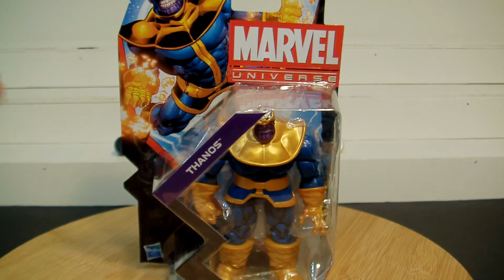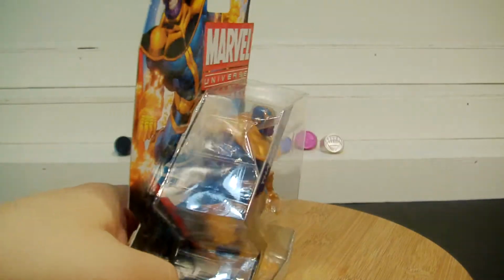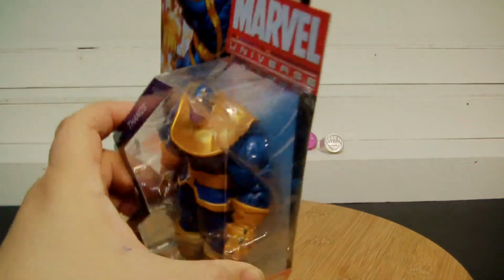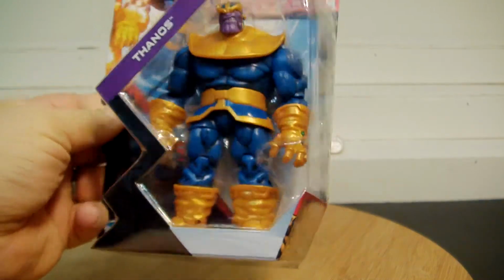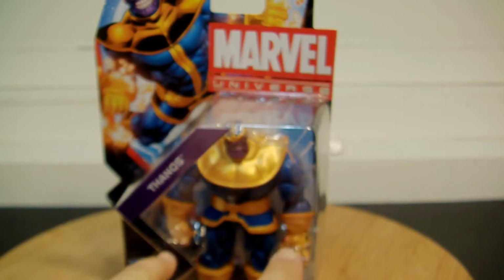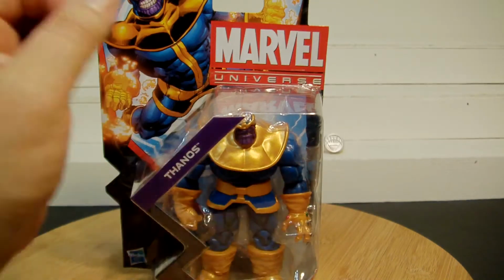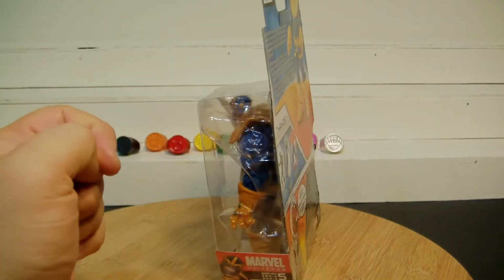But the big reason why I picked him up, which I thought was pretty cool, I really should have taken mine out, but if you see this on the side there, he no longer comes with the extra glove. It is strictly now with the Infinity Glove. You used to be able to buy him with 2-fisted hands, and then the extra piece was the Infinity Gauntlet. Now there's no extra, just a plain hand without the gems. So I thought that was very interesting.